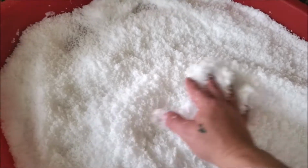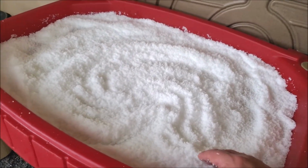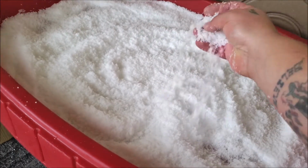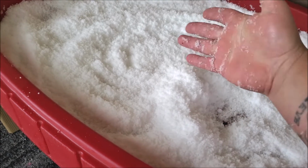So this was two bags that filled up this sand table. Basically a gallon of water, and it just instantly turns to snow. And like I said, it's cold, it's fluffy, and it really comes off pretty easy.